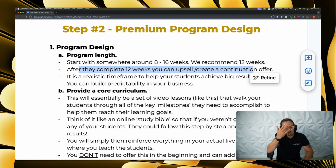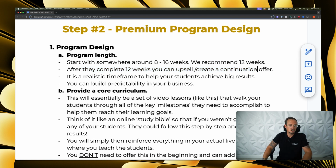It provides a little bit more predictability as well inside of the business. And if you're just charging like one-off hourly sessions, zero predictability, right? People can cancel anytime. You're consistently dealing with reschedules. And so this puts you in control.